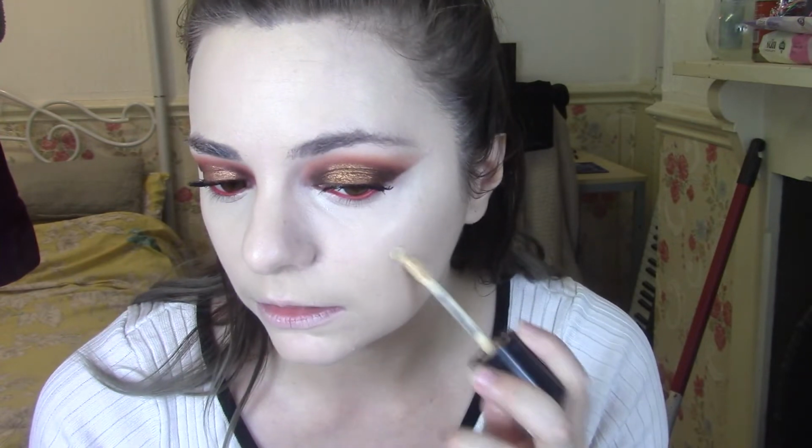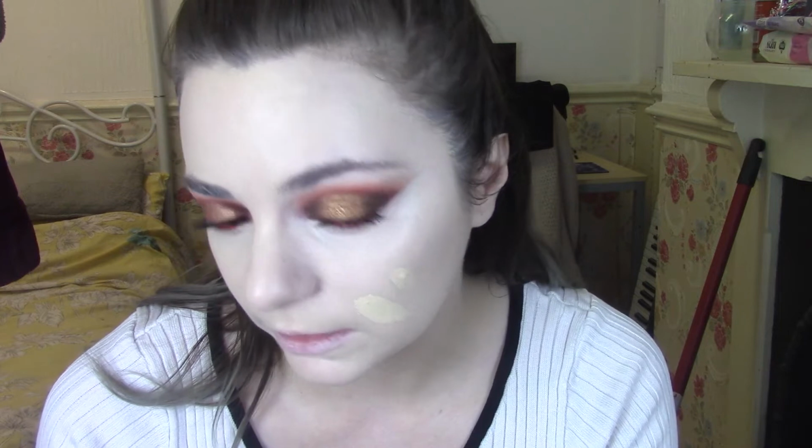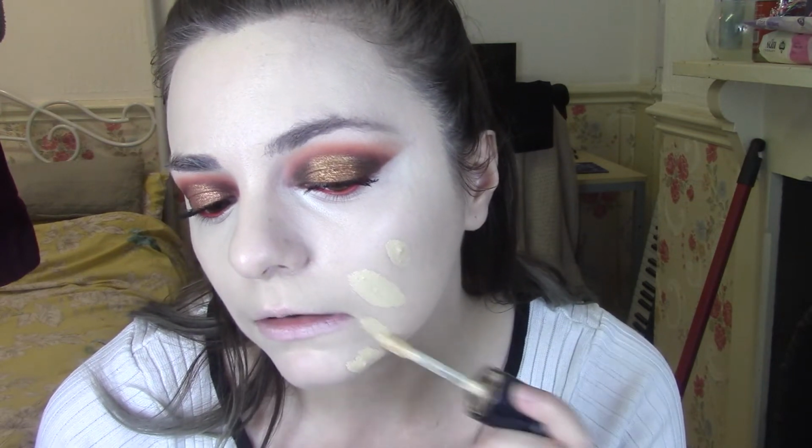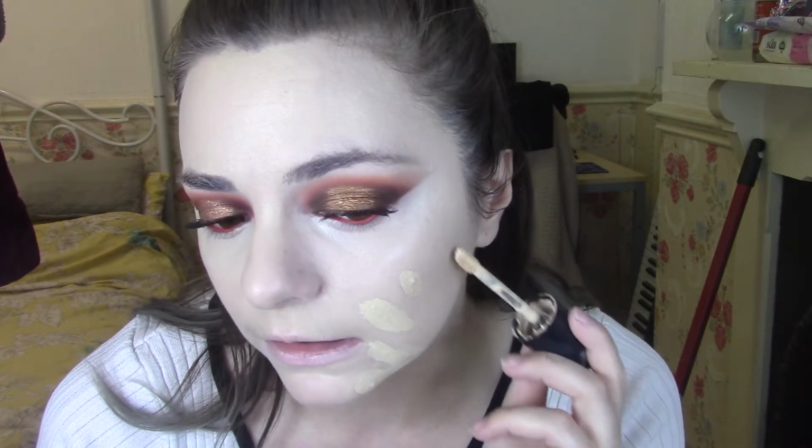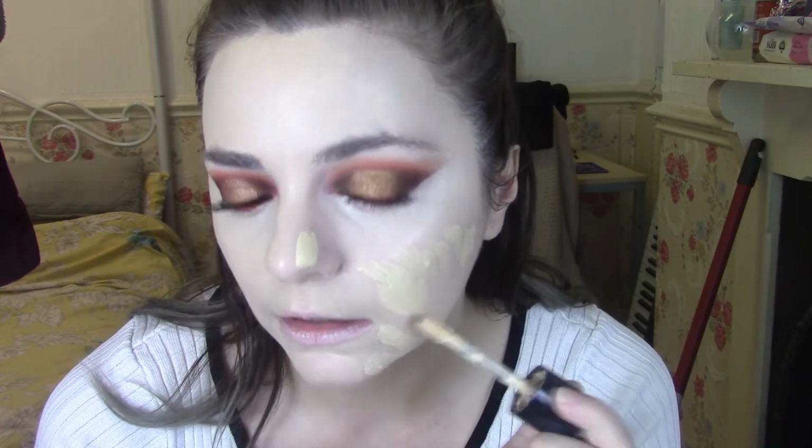So we're going to start by using the Too Faced one, just over blemishes on this side of my face. This side of my face definitely has more blemishes right now, because I'm having a breakout again. I swear I say that in every video. The shade of this is Swan. It's a bit deep for me, but I can use it over blemishes and it looks fine.